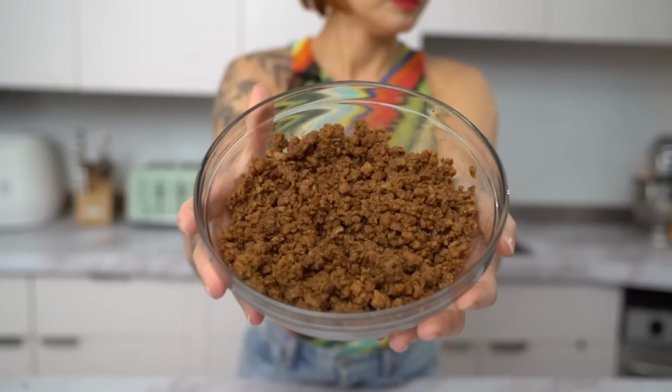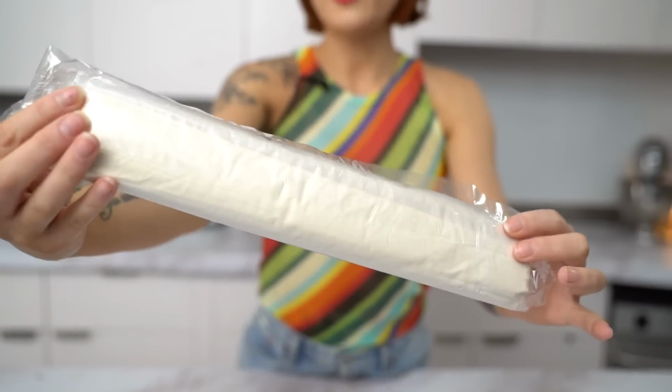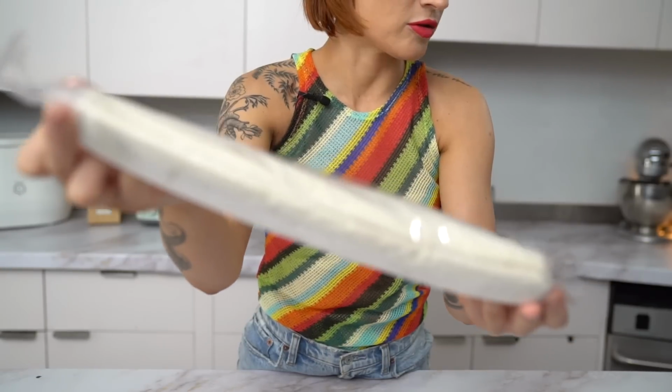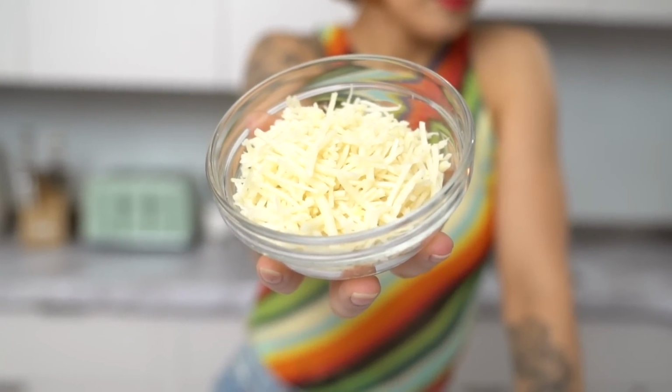All right, for the meat, we have our typical vegan ground beef. We're gonna wrap that in a phyllo pastry. Luckily for us vegans, most phyllo pastry is actually vegan. Definitely read the ingredients. Chances are whatever phyllo pastry you pick up at the store is gonna be vegan. For our cheese, any vegan white cheese works. This is just shredded mozzarella.